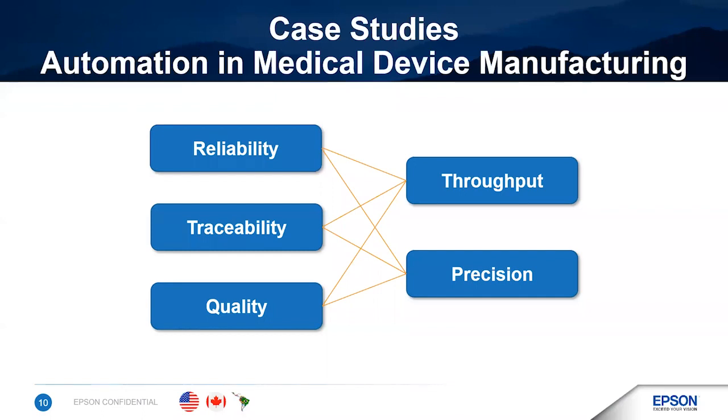So let's look at some real world examples where an automated system has helped medical device manufacturers achieve higher reliability, better quality and traceability, or higher throughput.